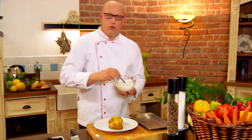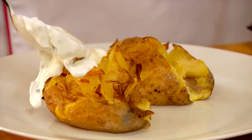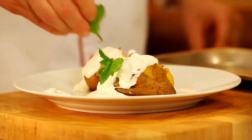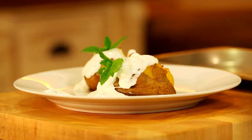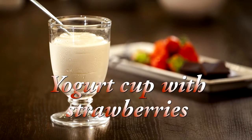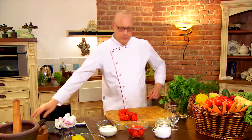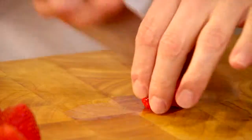That's what properly baked potatoes look like. And now we add the wonderful yogurt and mint dressing. Pour it over the hot potatoes, add a bit of garnish and serve. Another yogurt delicacy is a strawberry dessert, lightly flavored with lemon and vanilla sugar.